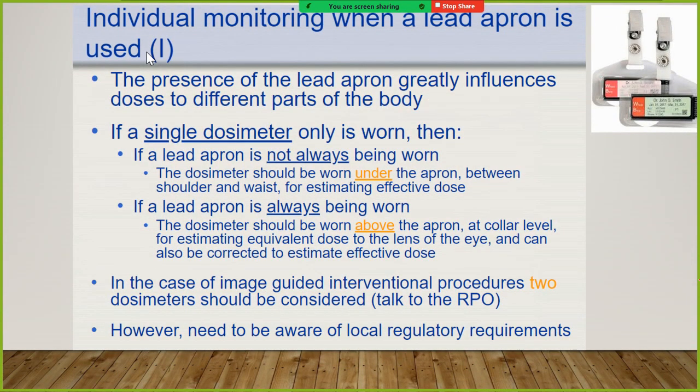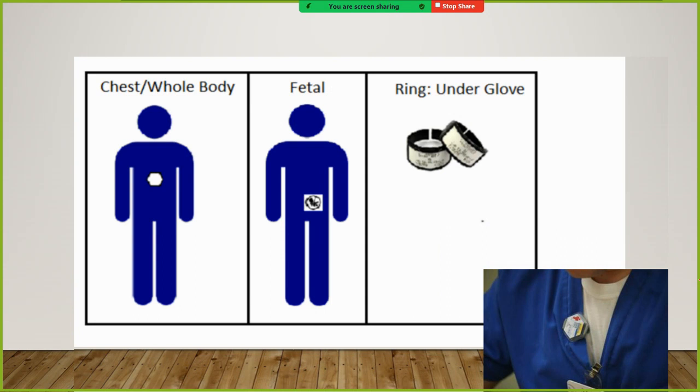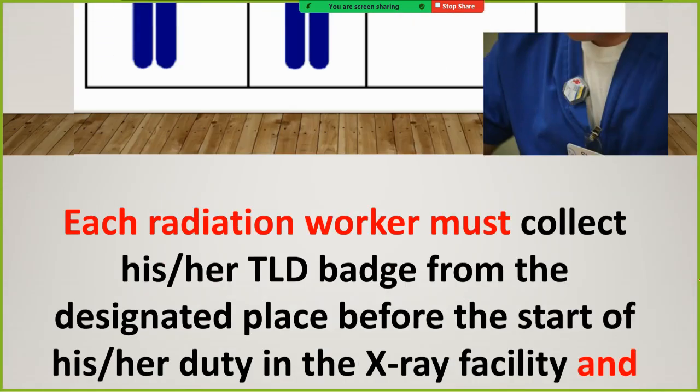If you are wearing the lead apron, you should wear the TLD badge under the lead apron to give you the actual dose received by your body, not over the lead apron. If you wear the TLD badge over the lead apron, you are measuring the dose for the lead apron itself, which is not right. That's an option, but the mandatory one is to use the TLD badge under the lead apron. If you are pregnant, you have to declare that to the radiation safety officer, and you have to wear a TLD badge fixed at a position on your pelvis region.